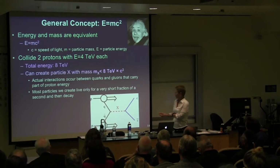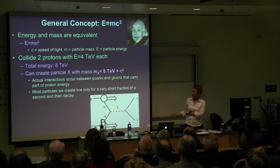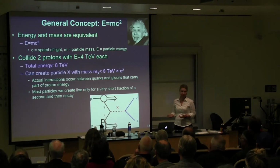And we measure everything about this. The only thing we really measure is this, and we measure everything about it. We measure the energies and the angles of those, and then are able to deduce what could have happened really here, what X is.